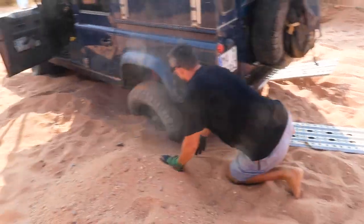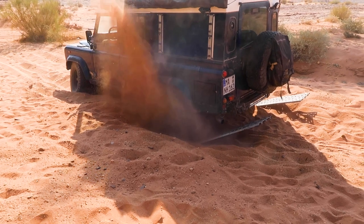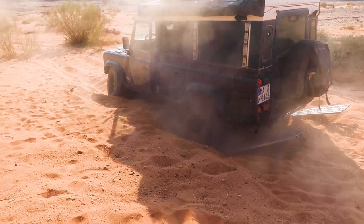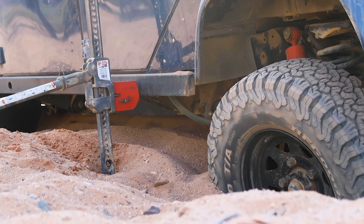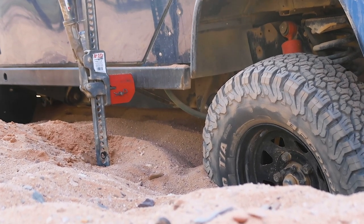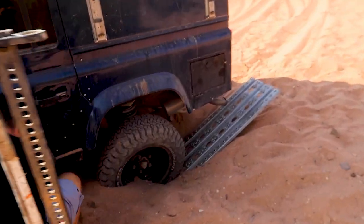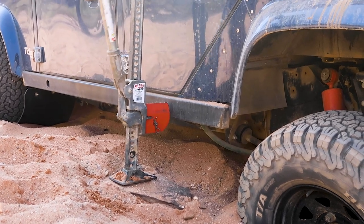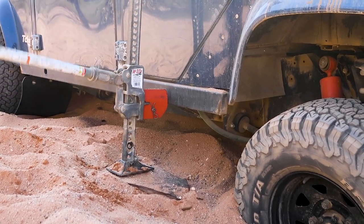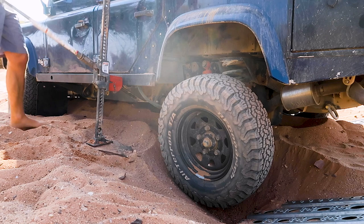Not yet, no? Full gas! No, no! It's not having grip. No. You're digging it in. You said you had a big rock. Completely out, eh?